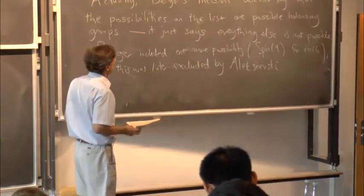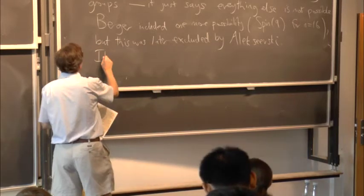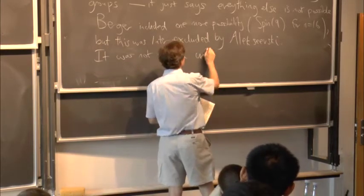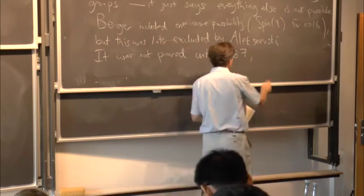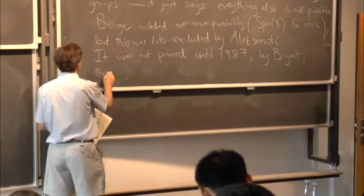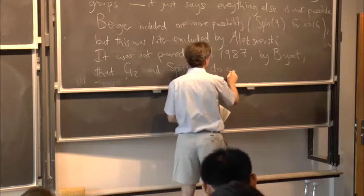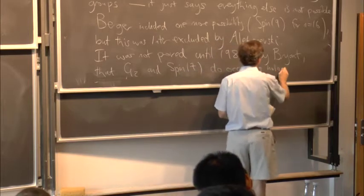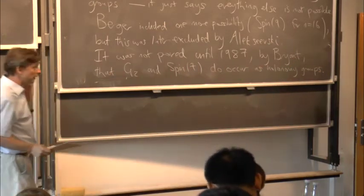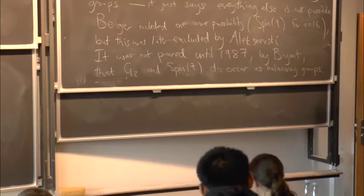Now, Berger proved his theorem in 1955. It took another 32 years. So it was not proved until 1987, by Robert Bryant, that G2 and Spin(7) do occur as holonomy groups. So I believe that until Bryant proved his theorem, people actually believed that probably G2 and Spin(7) couldn't occur as holonomy groups. Okay.